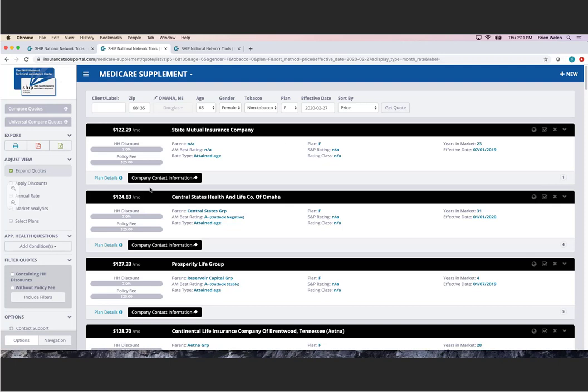And then lastly, for this company box, we'll also provide the rate type, which is either attained age, issue age, or community rated. Some states have community rated options like Arkansas, where all the rates are the same regardless of age. That's where we're highlighting that rate type. I'll get to attained age more in a second, but we want to provide you what type of rate types that company or state would be in.